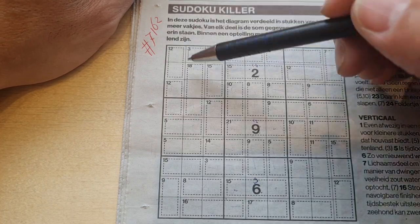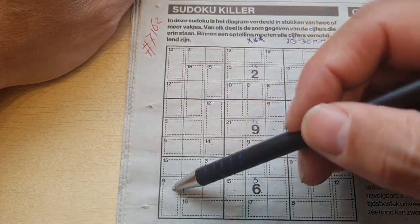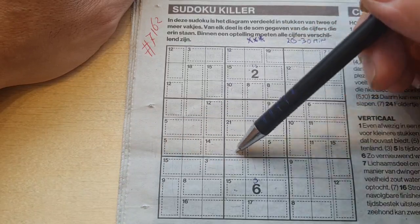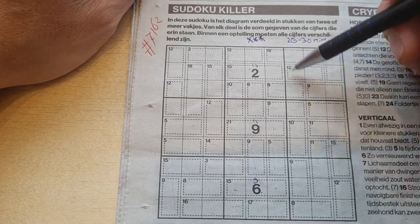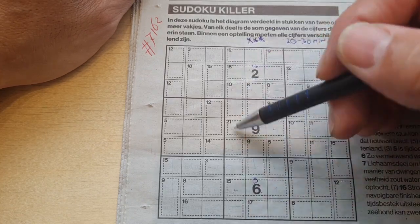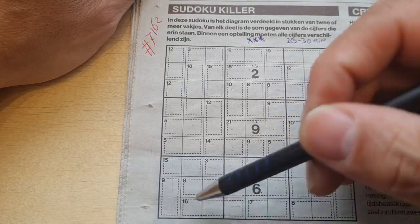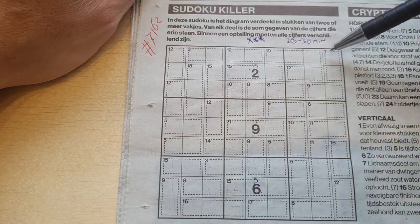What you need to know is the total sum of a big square is always 45. The total sum of a column is 45. The total sum of a row is always 45. Alright, do we have here columns or rows with 1 sharing box? Let me scan. No, this one has 2. This one has also 2.